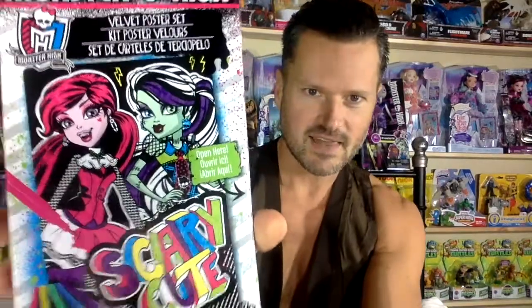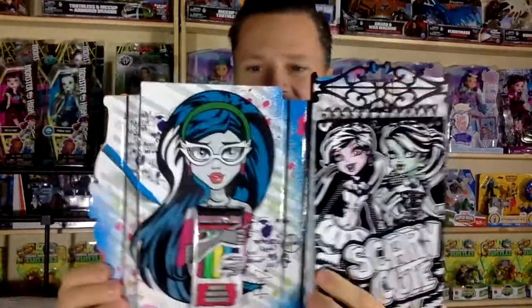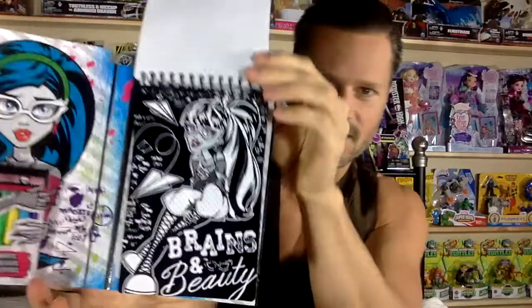Oh, do you want to see something? I found this new book at the Mattel store in Canada. Now, see how that's a new Draculaura? I haven't showed anyone this yet. Look who got inside. Look, we've got a new Ghoulia. There she is. This is that velvet. You can paint that with your markers. But I think this tells us that Ghoulia is on the way.